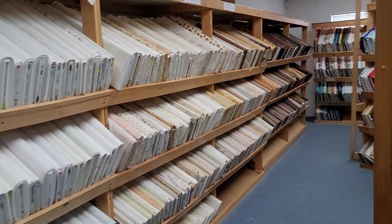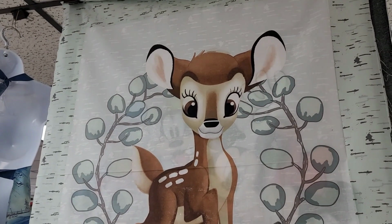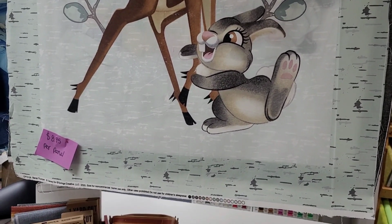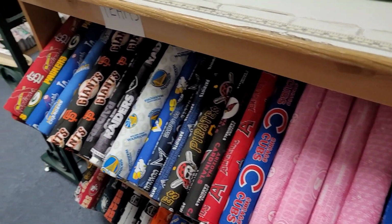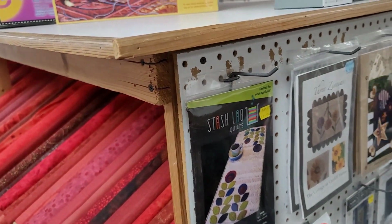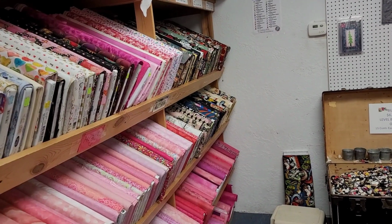So we've got neutrals, whites, batting at the top. Look, Bambi. I like that panel. I don't have anything that I can do with it, but I do like it. And then as we travel over some more, they've got sports teams. Then we have reds over here. The color is red. And some of the store is color coded and some of it isn't. And I can't exactly tell you the rhyme or reason to it on my first trip there, but yeah.